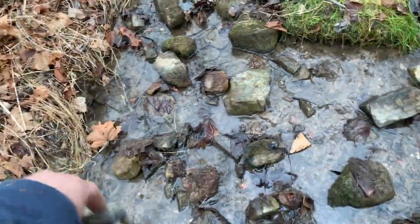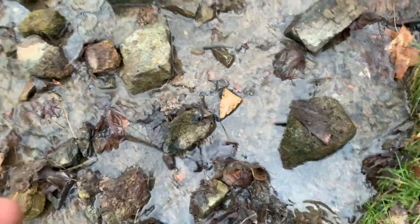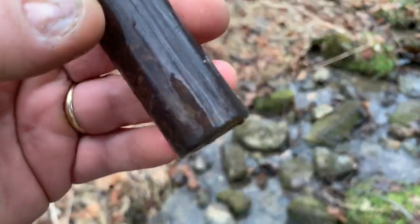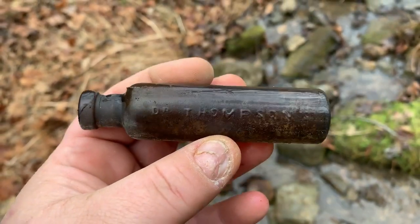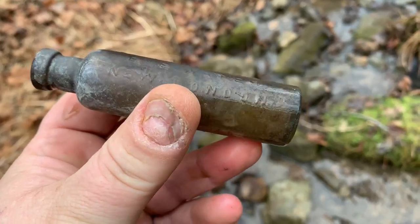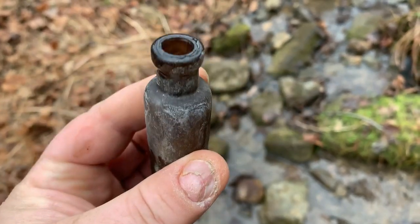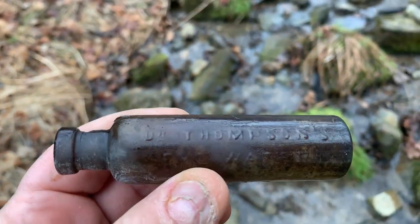Oh, I hope you didn't throw this back in, buddy. And to be honest, guys, I see something else over there. Well, that was very productive. There you go, guys. That is an 1800s, early 1900s medicine bottle. Love it. Can't get no better than that. Wow. I'll take it. Get back to you.